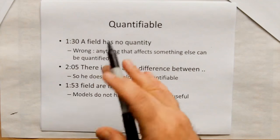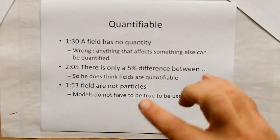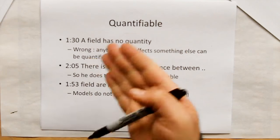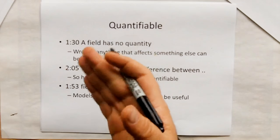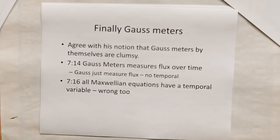And he also says these fields are not quantifiable, but at 2 minutes and 5 seconds, he points at the center of the magnet and to the edge of the magnet, and says there's only a 5% difference. I'm sorry, if you're saying there's a 5% difference, you've obviously quantified it. So you can't say there's no quantity if you're quantifying it. Finally, I agree with this notion that Gauss meters by themselves are quite clumsy, but engineers have known that, and we know how to use them to be able to make useful measurements of magnets. So he's not stating anything that we don't already know.